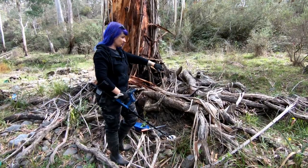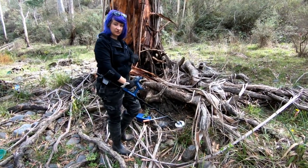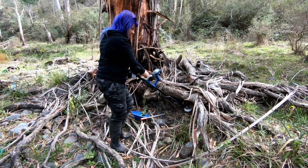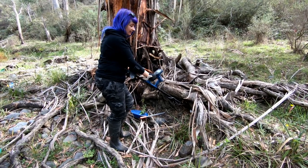See all the roots and everything's all overturned. Massive big rocks. Just swinging the monster around. And there's a nice little target right in under there.